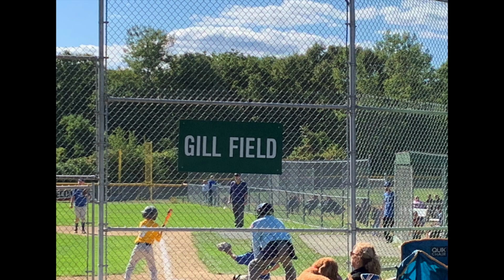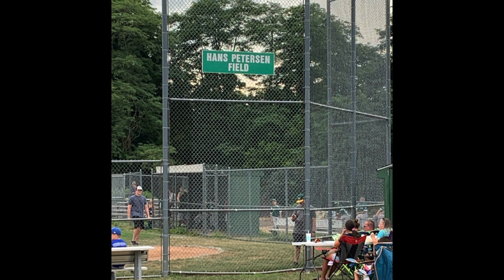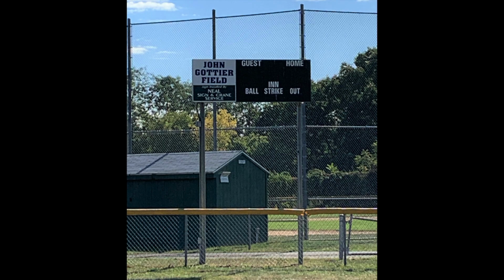Gill Field was named for John Gill, a longtime baseball coach and one of the founders of the Rockville Little League. Hans Peterson Field honors Hans Peterson, who served as president of the Rockville Little League and was an active volunteer in the organization. John Gaudier Field was donated by the Gaudier family in honor of John Gaudier, a local builder.